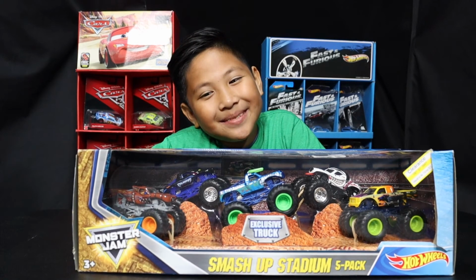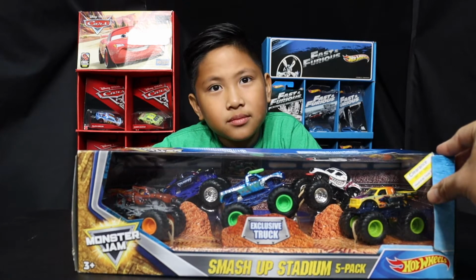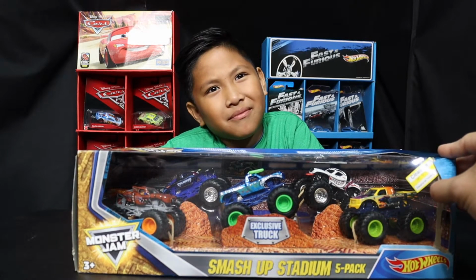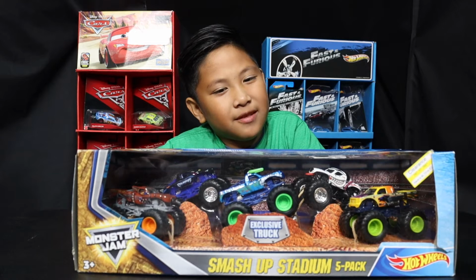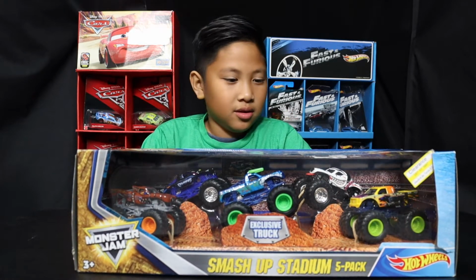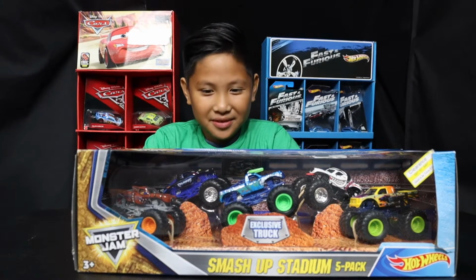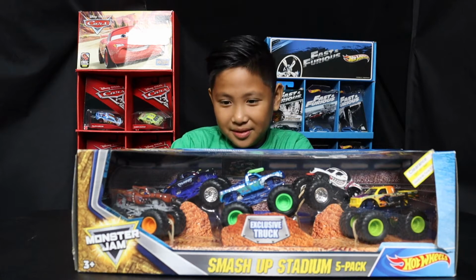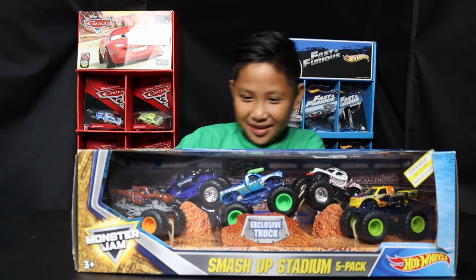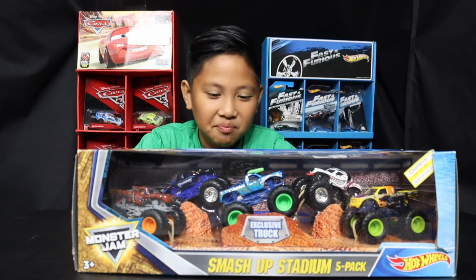Yep, a pretty good deal for $5.98, about $1.20 a car. And this includes what cars? Got El Toro Loco, Monster Mutt Predator, Black Stallion and Brutus. So we got some cool cars with the exclusive El Toro Loco in blue.